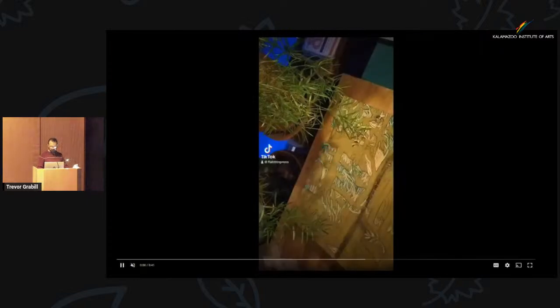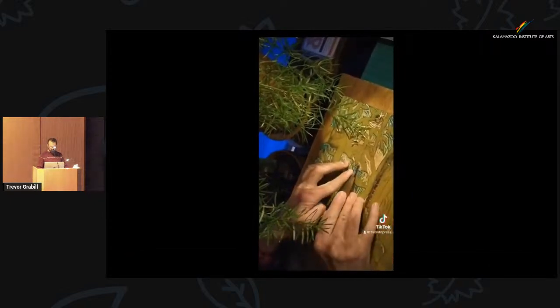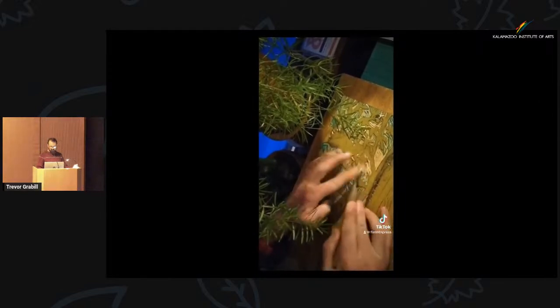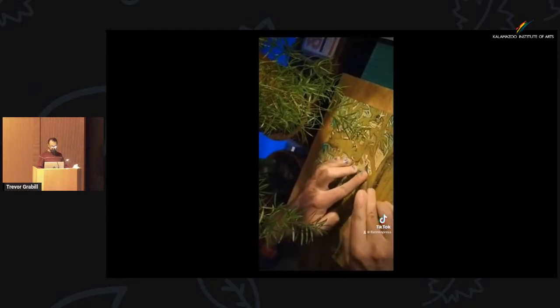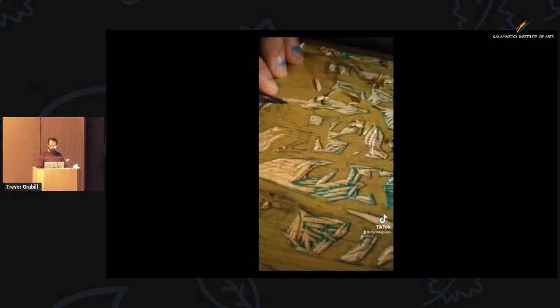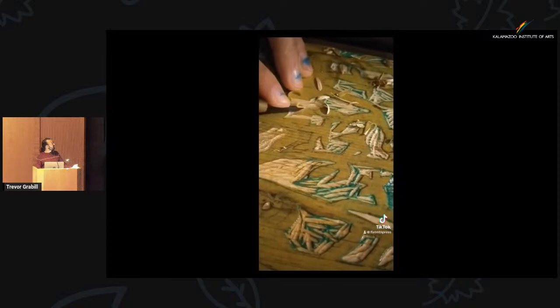Next, I'm going to return to the same block and carve away the light green parts of the block. This is a video of me carving away the light green. So you can see that I'm going in and just removing everything that will be light green in the finished piece.